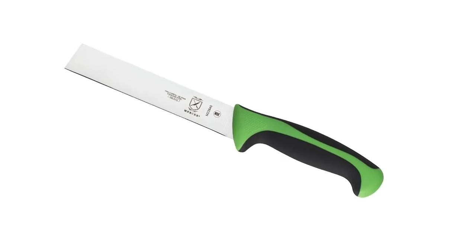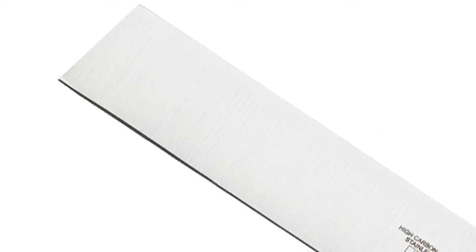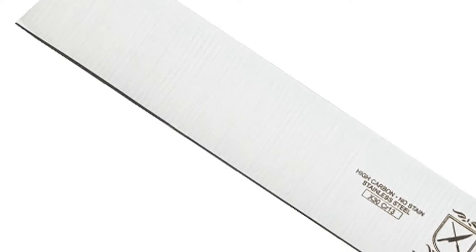Handle color-coded green for fruits and vegetables. The perfect knife for cutting fruits and vegetables. Ideal for slicing onions, celery, cucumbers and more.